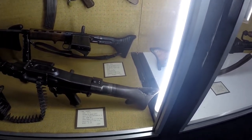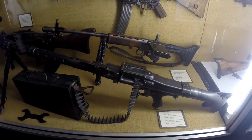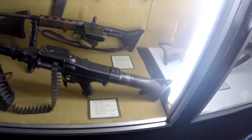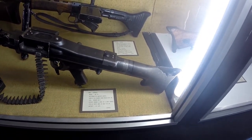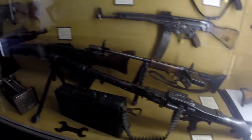1944. MG-34 right here. 50 round drum. Belt fed. Range 2,000 to 3,300 yards. 800, 900 rounds per minute. That's pretty awesome. There we go.